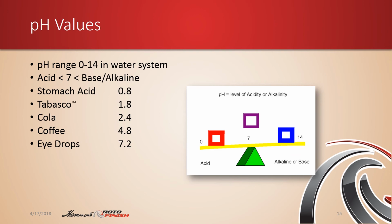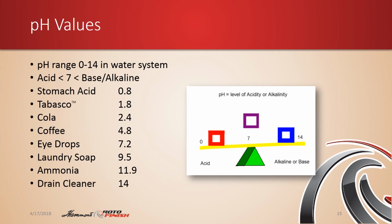Salt water has a pH of 7.0. Laundry soap, 9.5, represents the basic starting pH of most alkaline cleaners. Ammonia, at 11.9, is almost 100,000 times more alkaline than neutral. Topping off the list at pH 14, Drano.